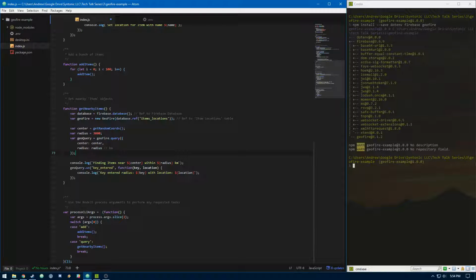Now this is cool. We get a callback on the geoquery for the event key entered. Basically that means that whenever an item enters that range, we get a callback with the key of the item and the location. So once we do that, we can just say, hey, we got this item. It entered our radius with this coordinate location.